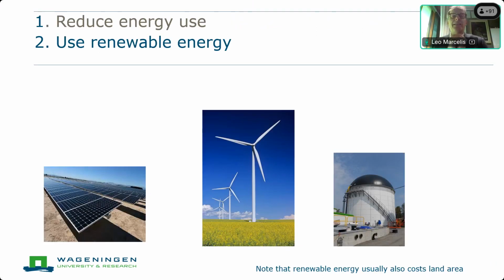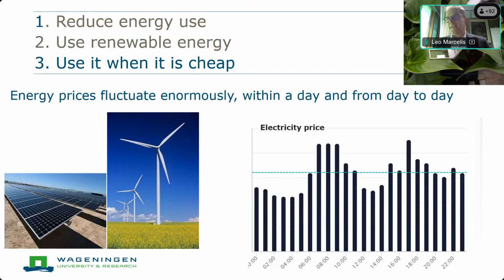Okay, so the first step is reduce the energy use. The next step is use renewable energy. Well, it can be solar panel, can be wind power, can be making use of biological material, biodigestion. And that's it. And then once we use it, then as I said, well, we have to use it when it is cheap. The electricity price, which you see here an example, well, can vary during the day, can vary from day to day. These are big fluctuations. If you want to reduce the cost, we have to make use of it.